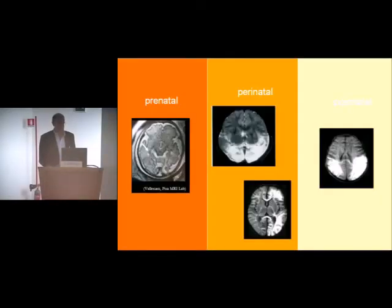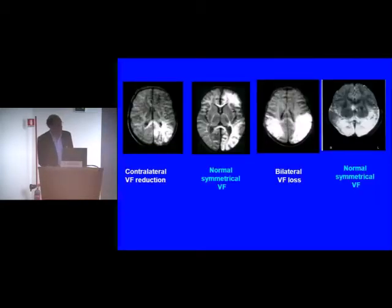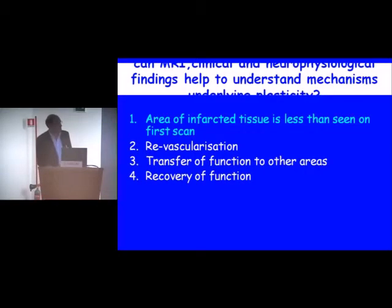And the timing was different. All the ones with perinatal lesions who did not have involvement of the basal ganglia, these ones were perinatal, and this one occurred after birth. So the timing again explained a difference in outcome. So I don't want to go through all this, but just as a conclusion, I think we can learn a lot from associating brain MRIs and clinical findings.